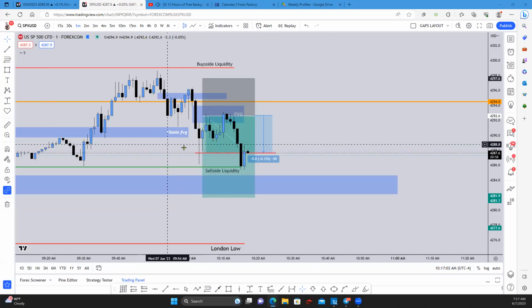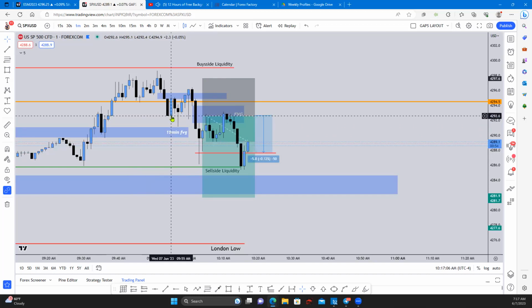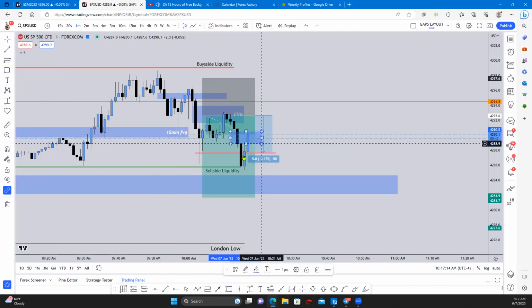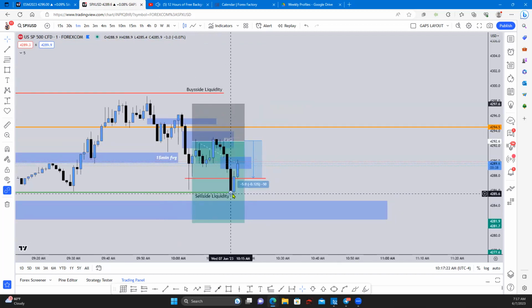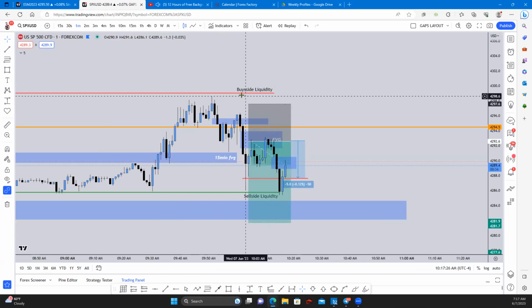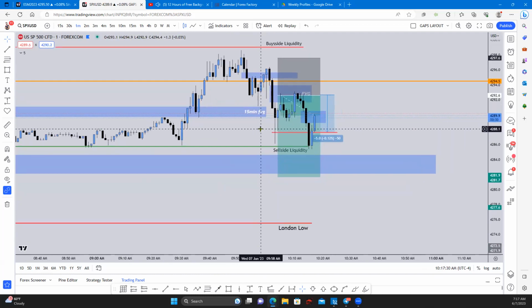Nice. So if you didn't trail, what you can do now, I would go at least break even or close partials. We do have this gap here now, but see how we swept sell side just suddenly here. So since we took sell side, the next objective would be taking these buys up here, this buy side up here.